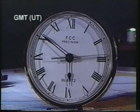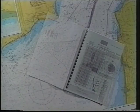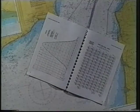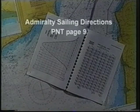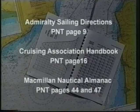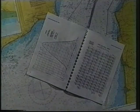Safe passage planning requires careful and thorough reading of the various published pilot books and guides, so that we have as much information as possible. PNT contains information about Rye from the Admiralty Sailing Directions, the Cruising Association Handbook, and from Macmillan. Let's look at our departure from the Admiralty Jetty.